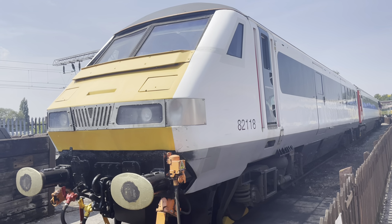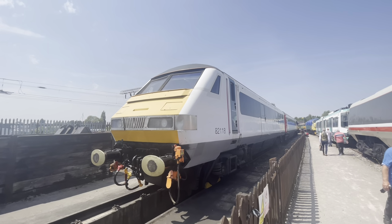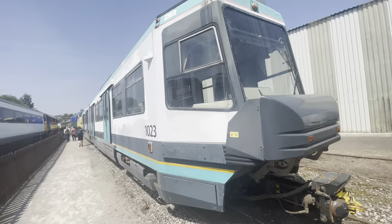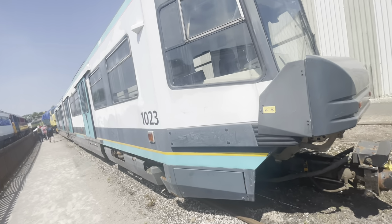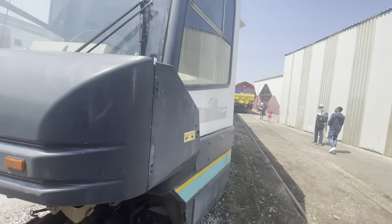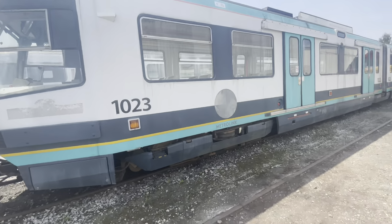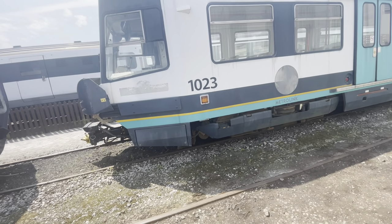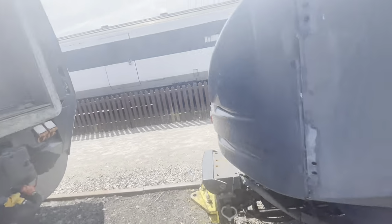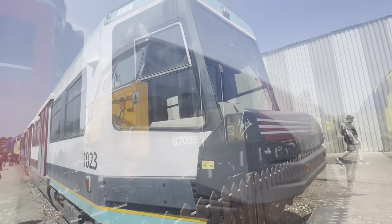Now, I'm not 100% sure what mark carriages these are, but 82118 is here. Now, I actually have no clue what this is. 1023. Is it a tram? Is it an old train? I honestly don't know. But whatever it is, it's an old Metrolink tram. That's really all that is. That's cool. That's really old.